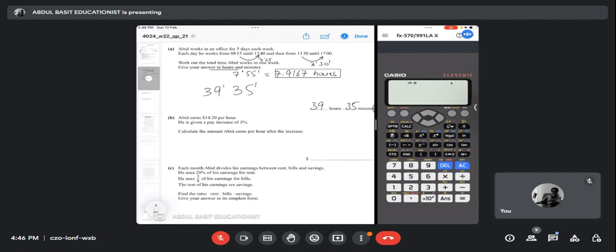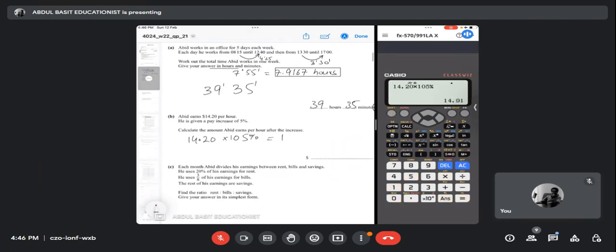Abid earns 14.20 per hour and he got an increase of 5%. So times 105%, increase हुआ है। Decrease होता तो मैं 95% लिखता। So 14.20 times 105%. So the answer is he will get $14.91. So it was easy.